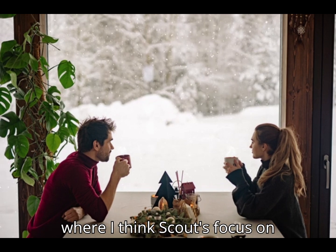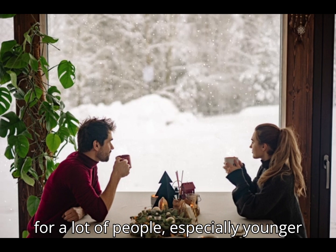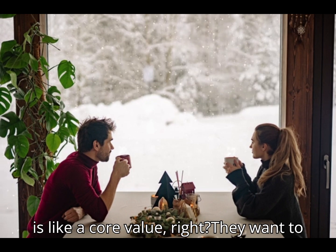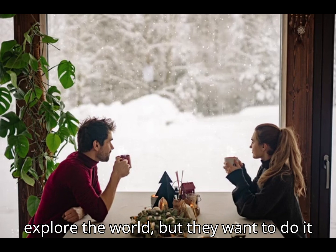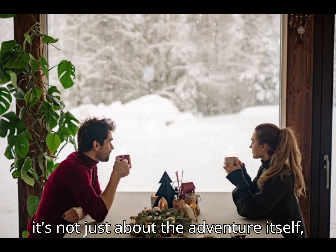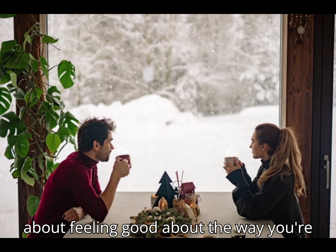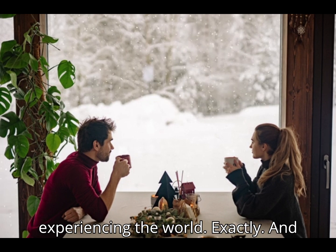Exactly. And that's where I think Scout's focus on sustainability comes into play. For a lot of people, especially younger generations, environmental consciousness is like a core value. Right. They want to explore the world, but they want to do it in a way that minimizes their impact. So it's not just about the adventure itself. It's about the values behind it. Yeah. It's about feeling good about the way you're experiencing the world.